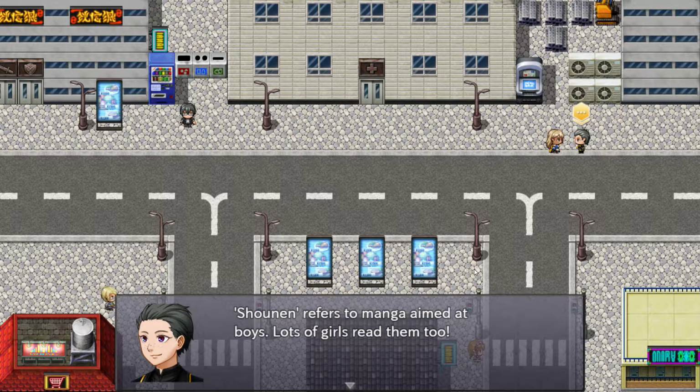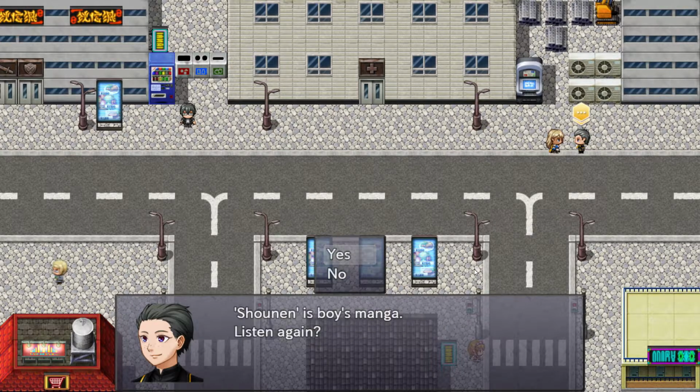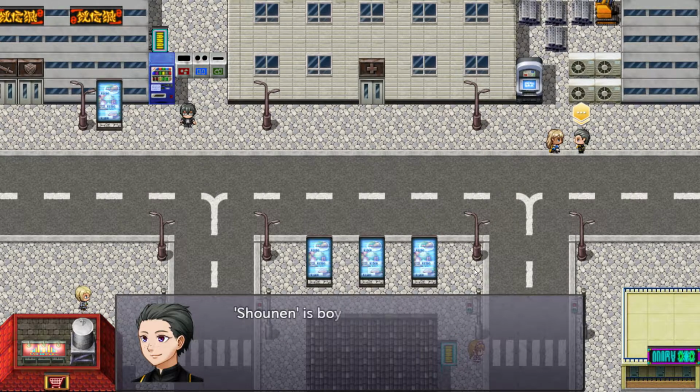Shonen for young boys, or it could also mean young man. Shonen. I think this is a bad translation for me. Boys manga. But it could also mean teenage man or young man. Shonen!